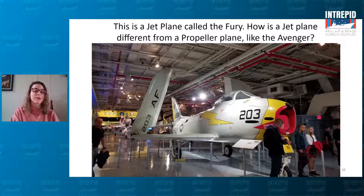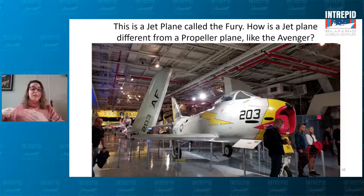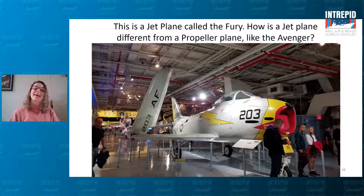So in the most basic explanation, I will tell you that and show you. And remember, this is basic. A jet plane pretty much sucks in air. And then that air mixes with the fuel and the fire that's created by the pistons, and it mixes and mixes and mixes, and then it is shot out from the back. And so because of this, jets go a lot faster than propeller planes. So that is a little bit about what a jet does, but let's look at this plane in particular.